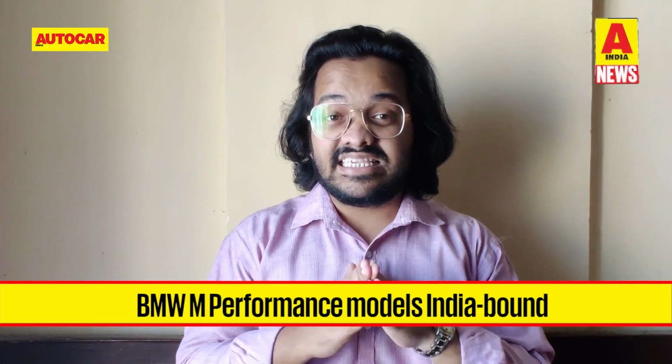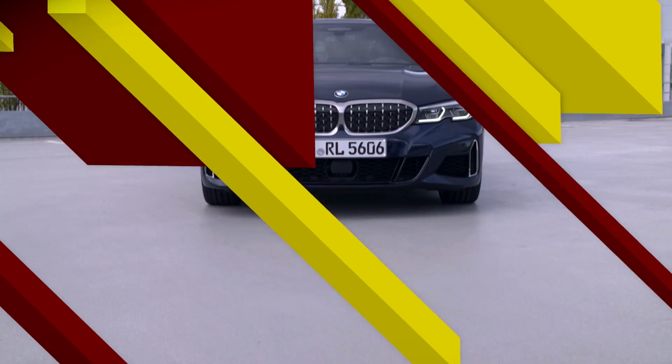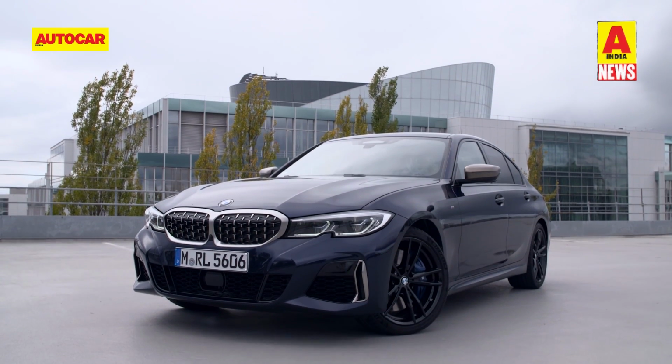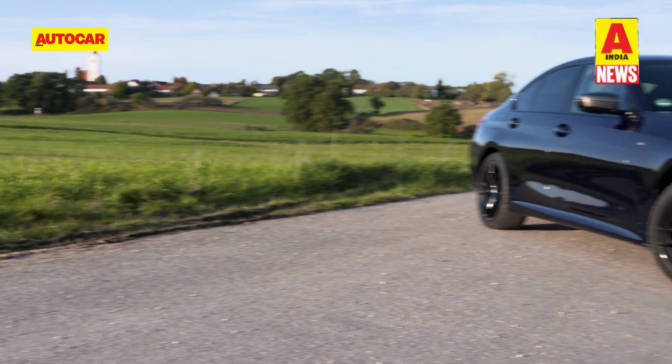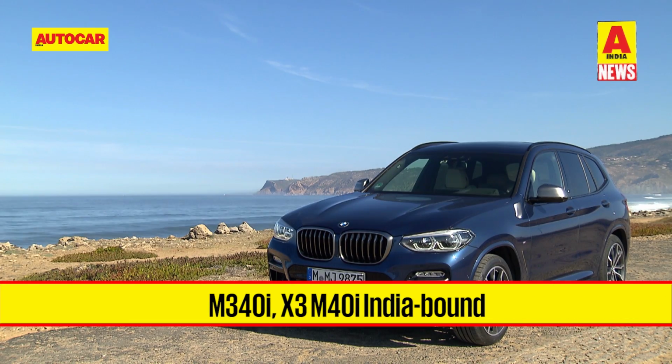BMW is doubling down on its performance model range for India and is set to introduce more M Performance models going forward. For the uninitiated, M Performance vehicles sit a rung below the full-blown M models in BMW's performance vehicle range. From the M Performance lineup, it is the M340i and the X3 M40i that are set to be launched in India in the time to come.